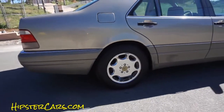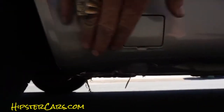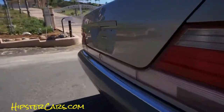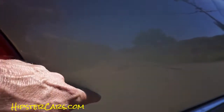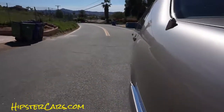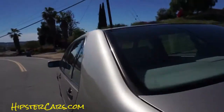So, there is also something right there. Yeah. And it's just on the paint. It's not all dented or nothing. It's just a few little marks. And California car. Looks great on the edge here.